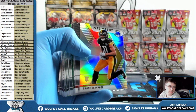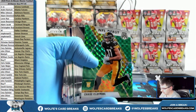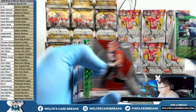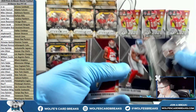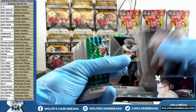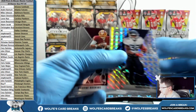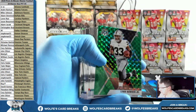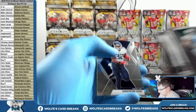Silver Claypool debut for the Pittsburgh Steelers. Chase Claypool green debut for the Pittsburgh Steelers. Patrick Queen green. Joshua Kelly. Evans, Mosaic Prizm for the Titans. Bowden Jr. green for the Raiders. Evans.